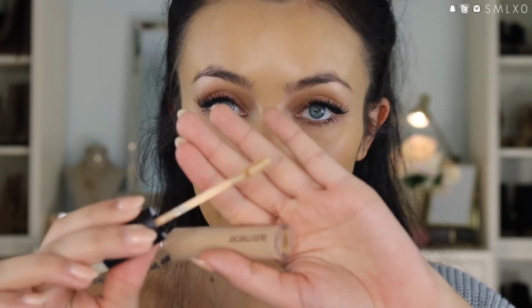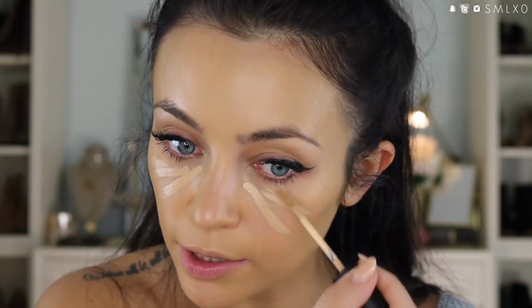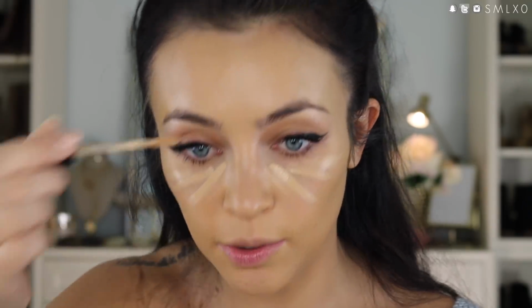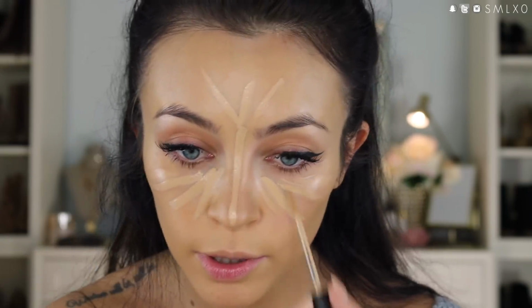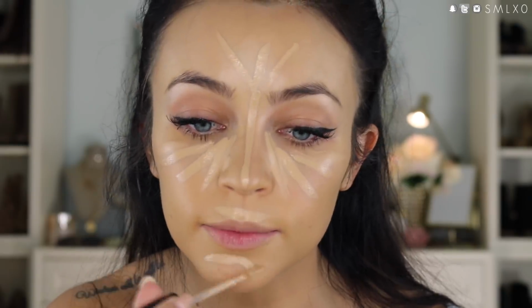This is the applicator, so it's a little bit smaller than the Shape Tape, but it's still that doe foot applicator. Oh, actually, I do like this applicator. It kind of flexes with your skin, so it just goes where you want it to go, which I like. So I'm just putting it in all my normal areas.